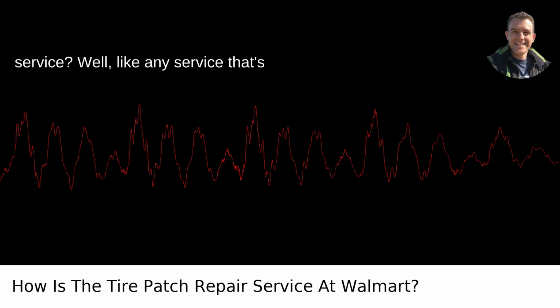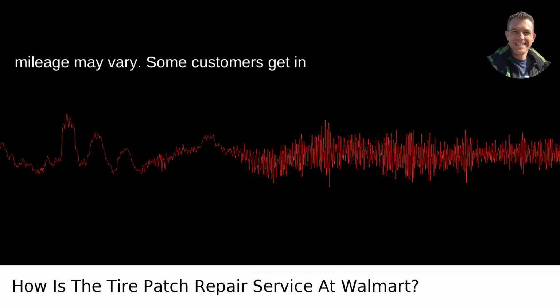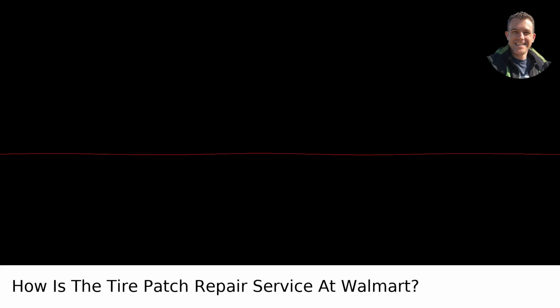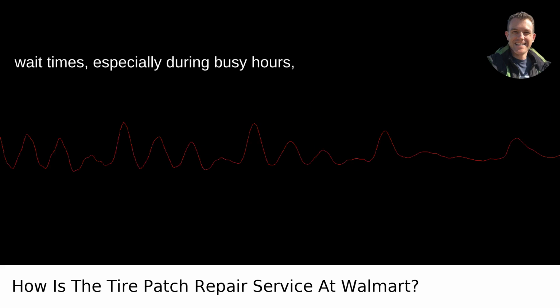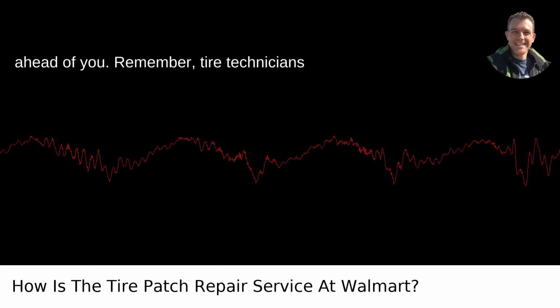Well, like any service that's based on humans doing human things, your mileage may vary. Some customers get in and out without issue, praising the service for its simplicity and value. Other times you might be met with longer wait times, especially during busy hours, or when there's a queue of other cars ahead of you.